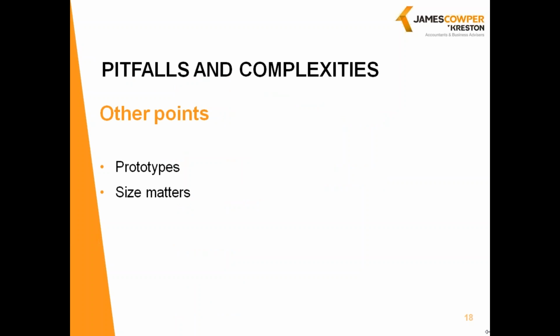A few other final pitfalls and complexities. Be aware of prototypes. At the end of the day, yes, if you manufacture a prototype or first in class or do the R&D, that will be qualifying R&D. However, be aware if in the happy event that someone comes along and buys that prototype or you are able to recover some costs, you may no longer have qualifying costs. Those R&D costs you may no longer be able to make a claim for.